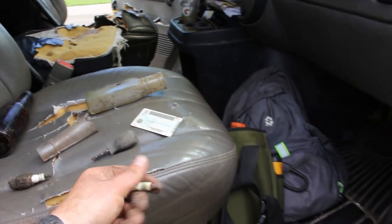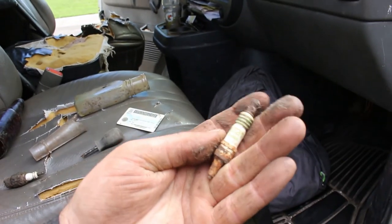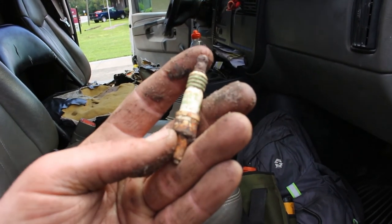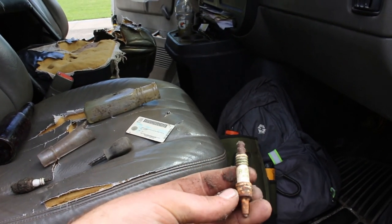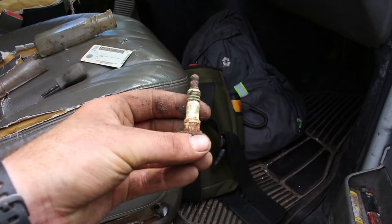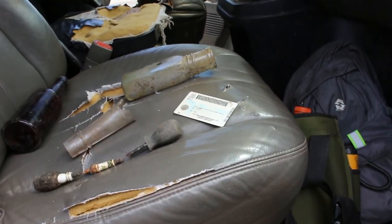This one's a green old AC. I guess AC Delco. R44T. ACR44T's AC Delco. Green. I'll look that up. I think it's probably 70s or 80s. The green one. I think I remember seeing the green ones are from that era.